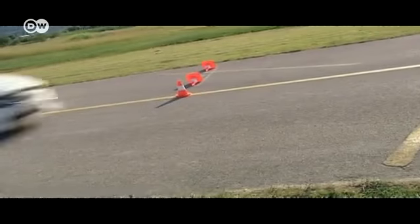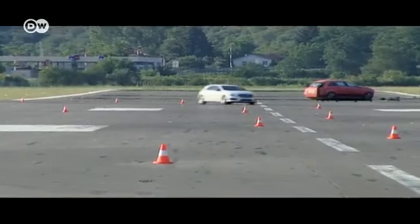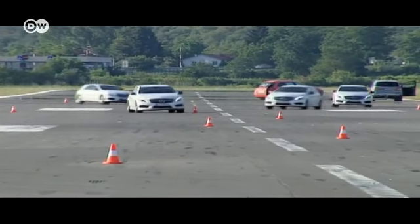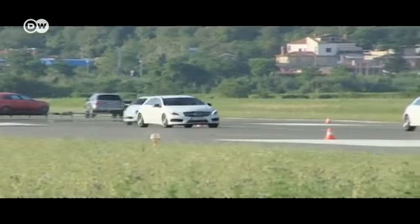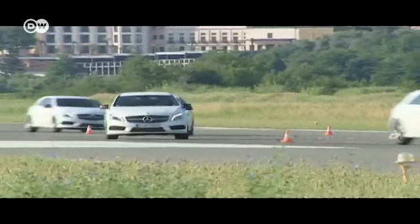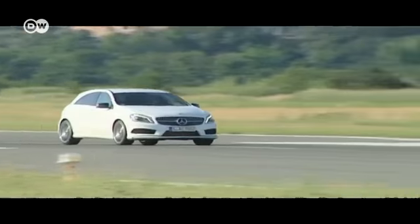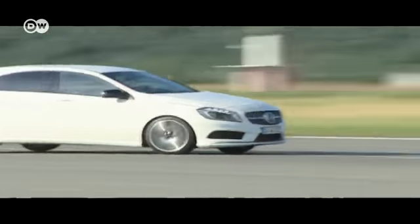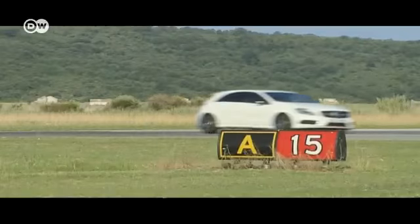The new generation of the A-Class is intended to mark a change of generations for Mercedes, in more ways than one. The car maker is targeting a younger clientele for this new addition to the family. The new A-Class also comes with new dimensions: 41 centimeters longer, 1.5 wider, and 16 centimeters lower.